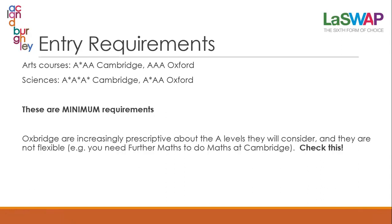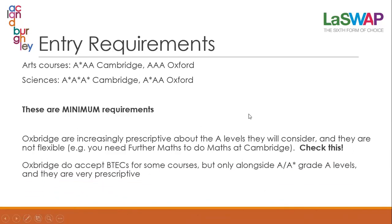Oxbridge are also increasingly prescriptive about the A levels that they will consider, and they are really not flexible. They don't have to be. They have so many applicants. So, for example, if you want to do maths at Cambridge, you have to have done further maths. They don't have any exceptions, so please do check this.